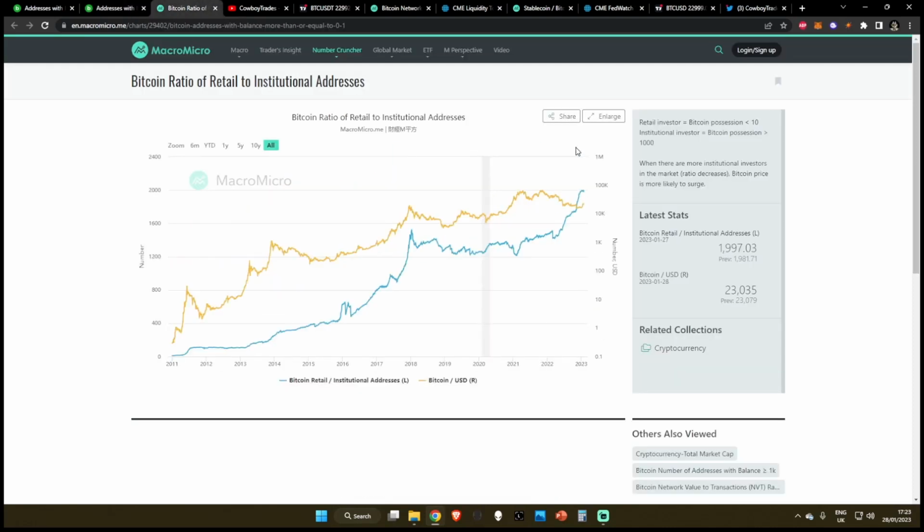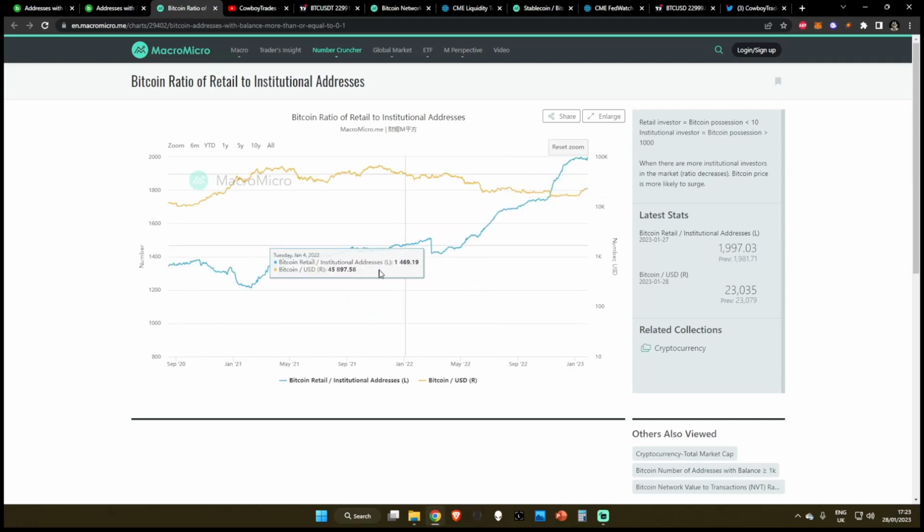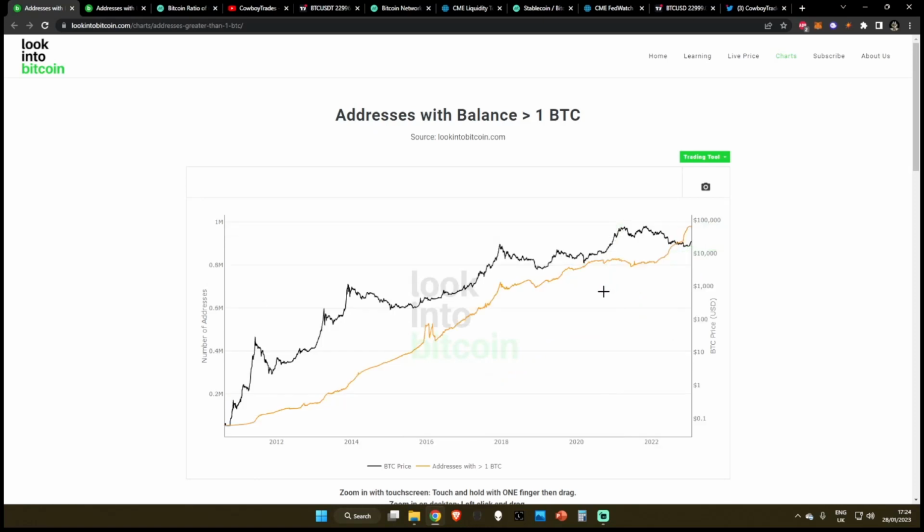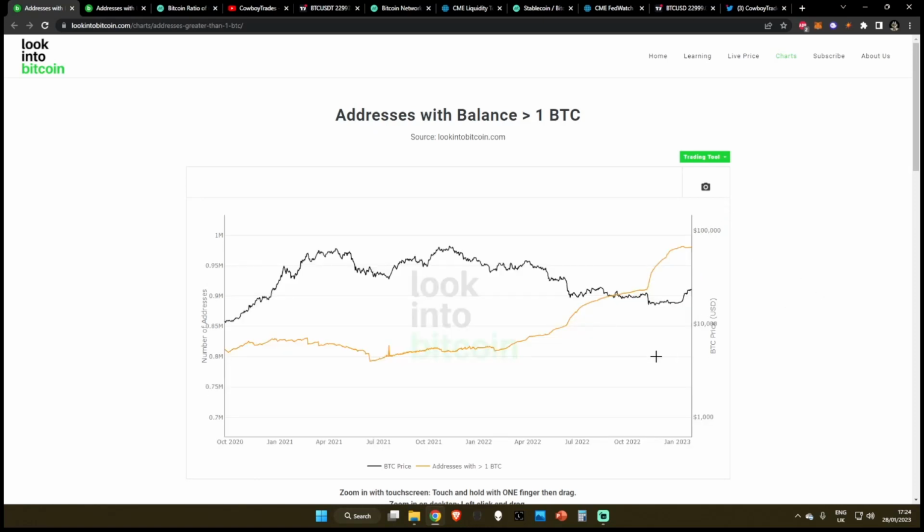And since then, if we once again reset the zoom, you can see this blue ratio has been climbing as the price has been breaking down to the downside. So when we zoom in, you can see at this moment in time, we haven't quite hit new highs, but we're very, very close to pushing up and making new highs on the Bitcoin ratio of retail to institutional addresses. And once again, this is indicative that smart monies, whales, and institutions are on the sideline, and it is predominantly retail who are piling into this market right now. So that is a warning sign.